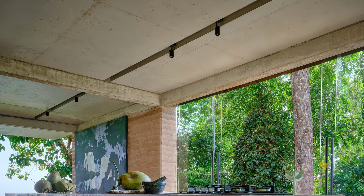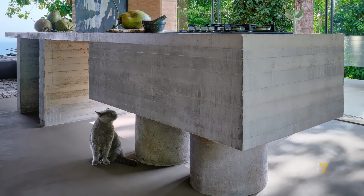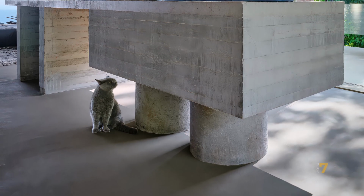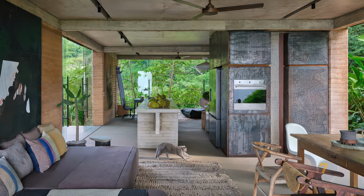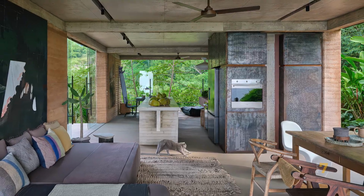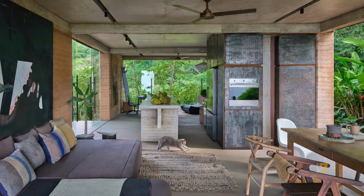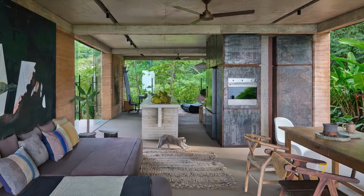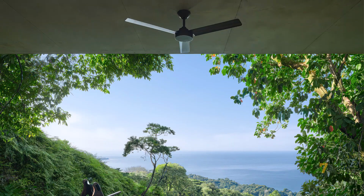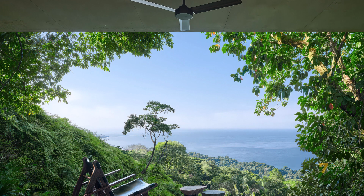What makes this house truly extraordinary is the way it interacts with its surroundings. In the main living space, an entire facade is missing, intentionally left open to the jungle. The landscape isn't a backdrop. It's a living, breathing part of the interior. As the day shifts, so does the atmosphere. The play of light, shadow, and wind transforms every moment into a sensory experience. Here, you're not looking out at nature. You're within it.